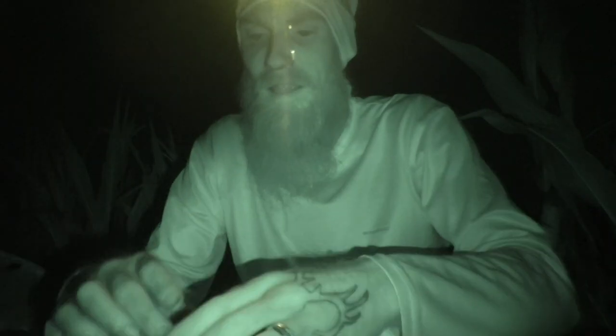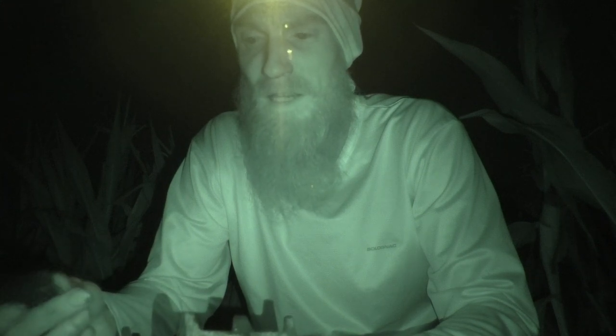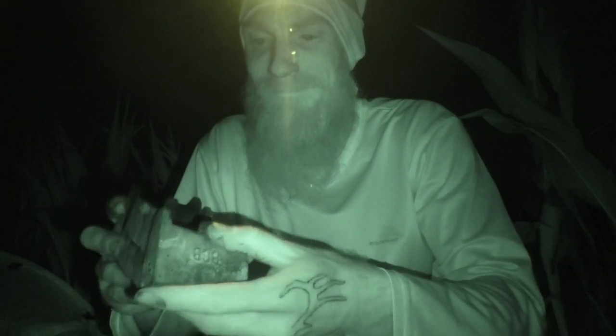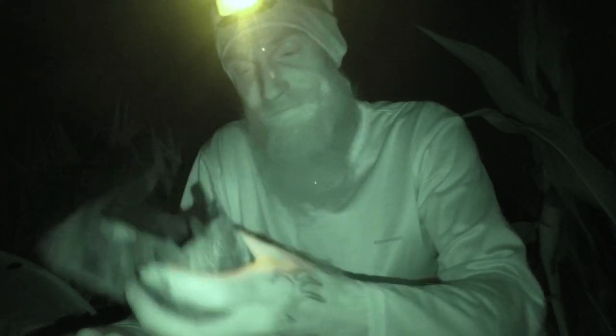we're good. So we're just about to get ourselves some water on the boil so we can heat up our dinner, have ourselves a coffee, all that good stuff. I do love this little stove. Yeah, it just works.